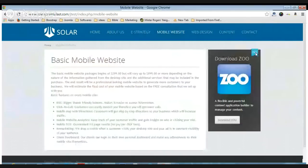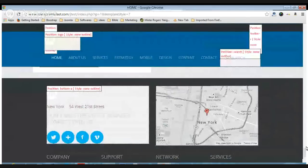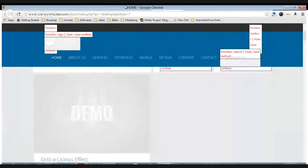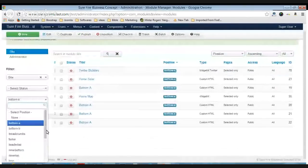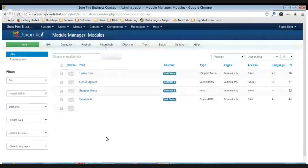Okay, now if you notice here, before I told you about the different styling for this, where it says download this here, what we're just going to do is take that off. So we need to find out what position that's in, which is more than likely on the right side. This is sidebar A.